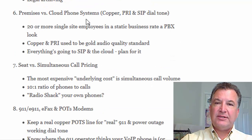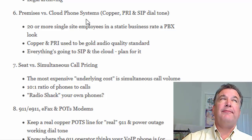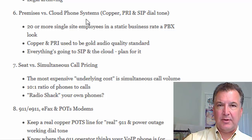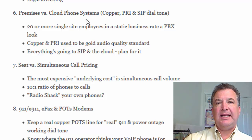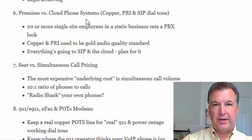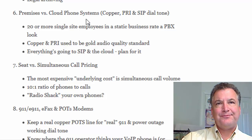Alrighty, premises versus cloud phone system. The bottom line is, if you have just a single location and it's under 20 phones, just get a cloud system, okay? It's a lot cheaper. If you have more than 20 phones, it might pay off to get a premise-based system, kind of like the old system where you have a computer in your office, like you have your own hosted system, but you have the hosted computer in your offices instead of the cloud.